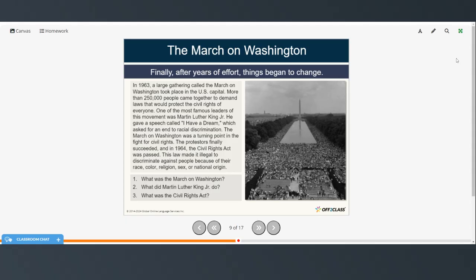So what was the March on Washington? It was a large gathering where people came together to demand laws that would protect the civil rights of everyone. What did Martin Luther King Jr. do? He gave the very famous I Have a Dream speech. And the Civil Rights Act was a law that made it illegal to discriminate against people because of their race, color, religion, sex, or national origin.